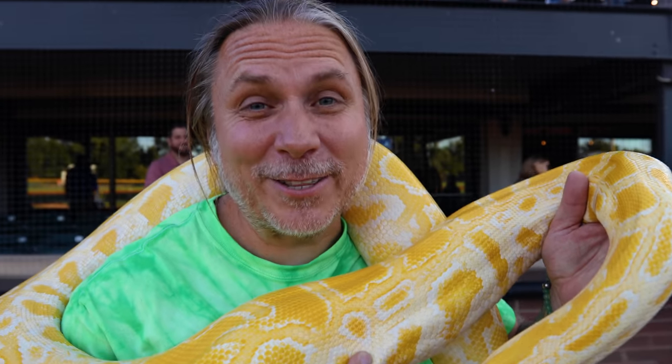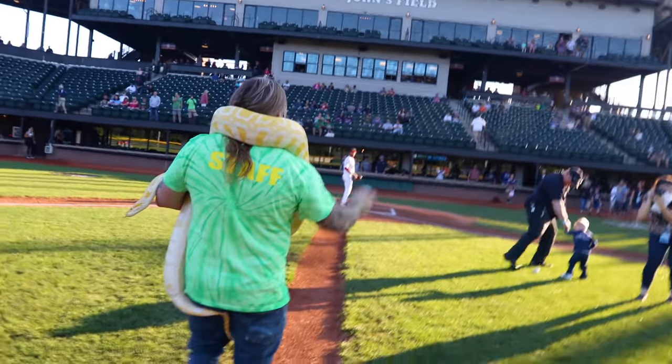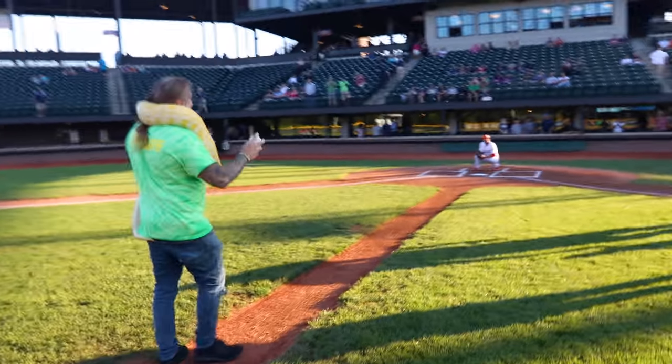So we're out here getting ready to throw out the first pitch in just about 2 or 3 minutes or so. There's going to be a handful of other people throwing out pitches, but I throw out the last pitch, which should be pretty cool. So people are rolling in. It's a beautiful night here. It's about 80 degrees, not a cloud in the sky. Absolutely wonderful night for baseball.